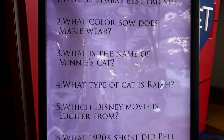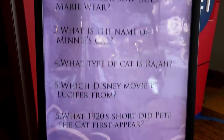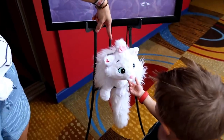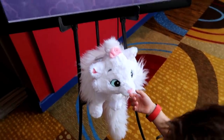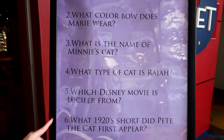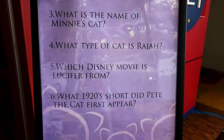Okay, so who is Simba's best friend? Nala. Good. What color bow does Marie wear? Pink. It's a big hint. What is the name of Minnie's cat? Figaro! Wow, you're so good. What type of cat is Raja? A tiger! A tiger. Whoa!